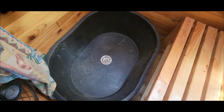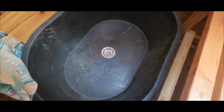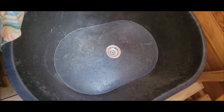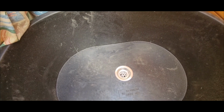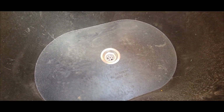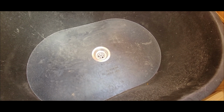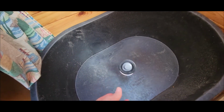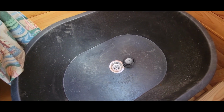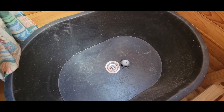Why is there a sink drain in the bathtub? Well, the answer is because we went to Habitat for Humanity to find a bathtub drain, and they didn't have any. However, they did have a sink drain for $3. So we bought the drain from Habitat brand new in the package for $3. And then we had to go to Lowe's and buy the plug for it, which was $6. So not bad. Plumbing in an outhouse, under $10.